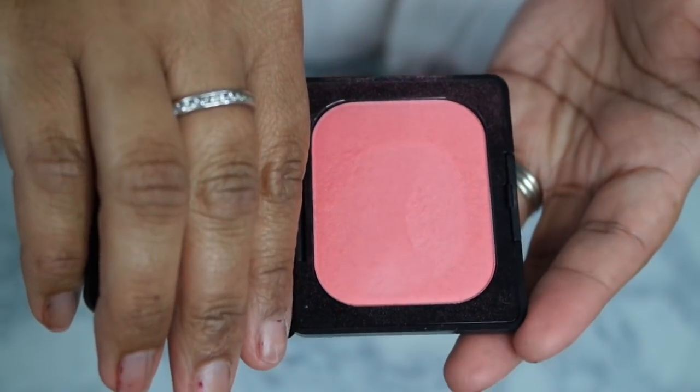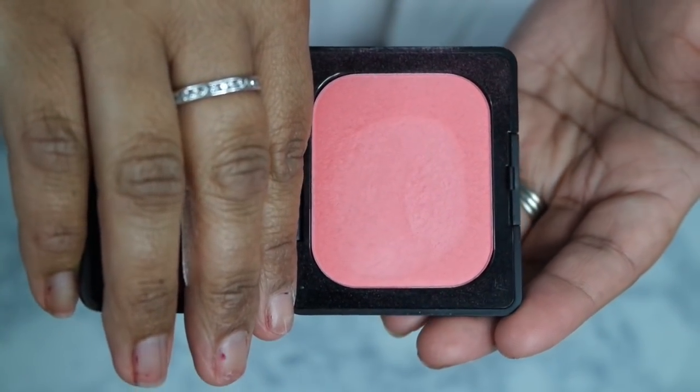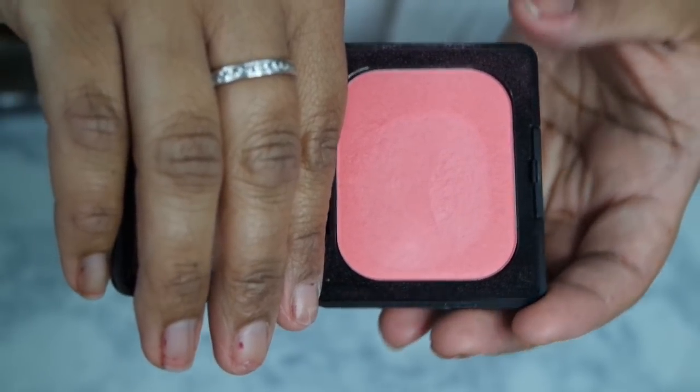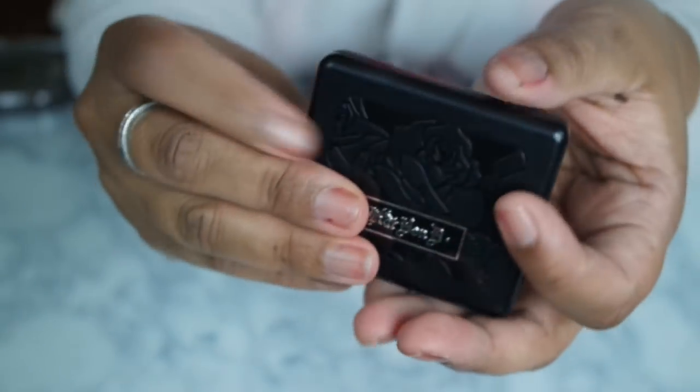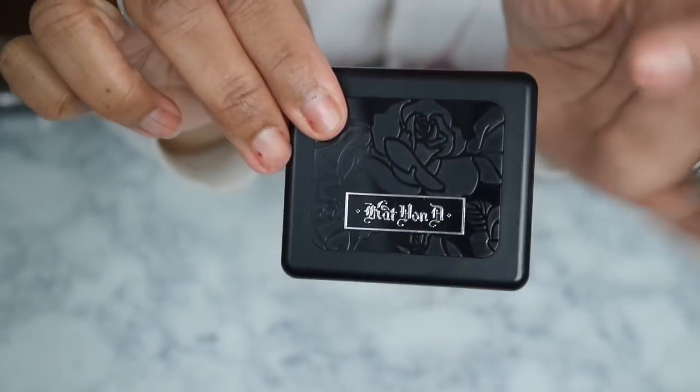It is a gorgeous blush on the cheeks, blends out beautifully, lasts for several hours, and the formulation on this is just gorgeous. I hope that she does blushes again because this formulation was absolutely just on top. Absolutely love it, so I'm definitely not going to get rid of this.